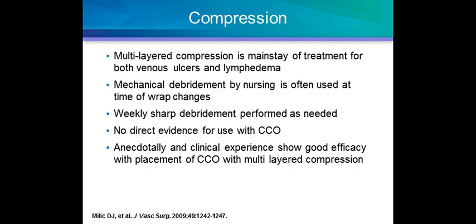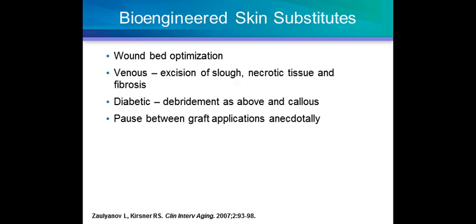Really, when you move on from that to other advanced wound care modalities, such as bioengineered skin substitutes, you already have an optimized wound bed. With venous patients, you need to make sure you remove all of the slough. Diabetic, the same way. We want to remove the callus so that you can use the skin substitute. Debriding in between the grafts is definitely a contentious area.